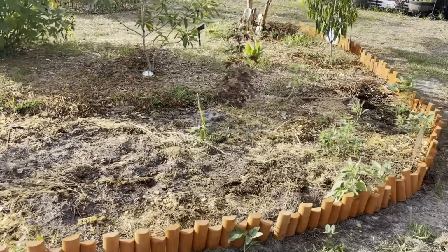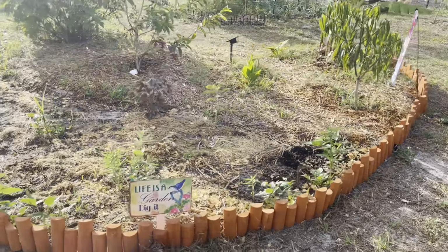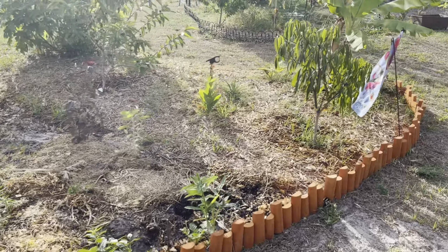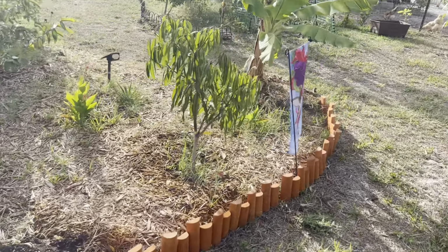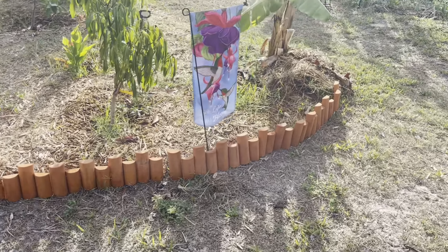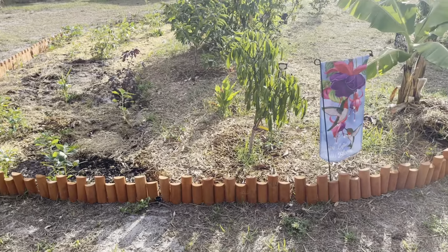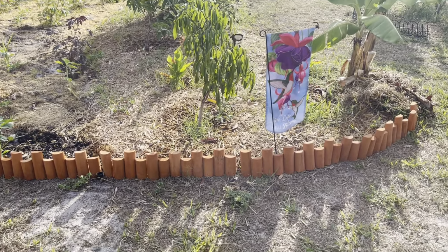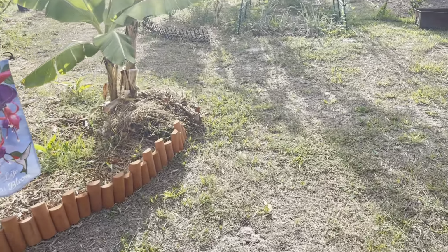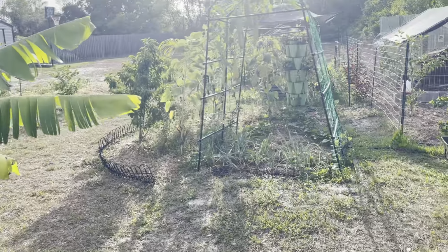So I hope you guys are enjoying your garden. I love watching the channels from gardeners that are in lower zones like 7, 6, and 5, because they're just now getting started with all of their seasonal crops. And down here in Florida, we are pretty much wrapping up with a lot of our seasonal crops. We still get small harvests here and there, but mostly everything is coming to an end.